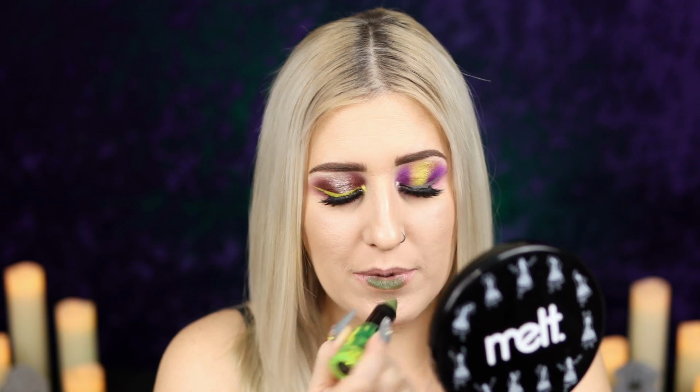And that is the Ghost with the Most, because I do not have any shade like that. So I really want to try it on really quickly. It might not be my final lip, but let me just do it, okay? I need to. I've never tried any Melt lipsticks before, so I'm curious. Is this like a matte? Feels like a matte. Ultra matte. Smells super good.